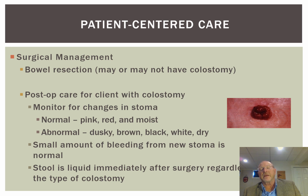So what's remaining of the colon will be brought to the outside of the abdominal wall, and a stoma will be created. Remember, a stoma should be pink to bright red, moist and shiny, and we always want to provide that good skin barrier around it. We want to check for skin integrity breakdown issues with stoma care, and we always want to make sure that we empty the bag when it is 1/3 full.